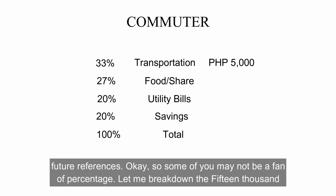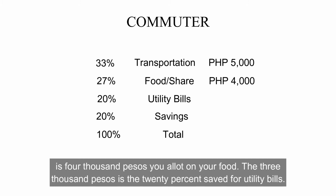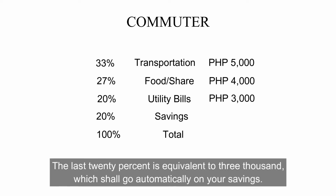Okay, so some of you may not be a fan of percentages. Let me break down the 15,000 budget for you. 33% or 5,000 pesos goes to the transportation expenses. 27% is 4,000 pesos you allot on your food. And the 3,000 pesos is the 20% saved for utility bills. The last 20% is equivalent to 3,000, which shall go automatically to your savings.